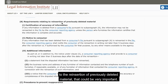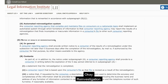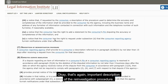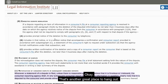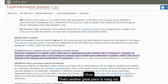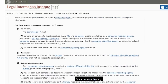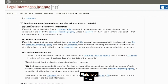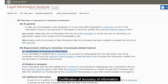Requirements relating to the reinsertion of previously deleted material. That could be very important. Okay. Reinvestigation. That's again important. Description of the reinvestigation procedure. Okay. That's another great place to hang out. Statement of dispute. So we're looking for, here we go, right here. Okay. This is it. Certification of accuracy of information.